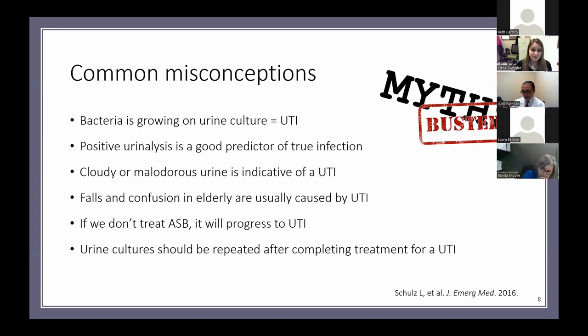Another misconception: positive urinalysis is a good predictor for true infection. This is not true. It actually has a poor positive predictive value, and positive UAs do not necessitate therapy. Cloudy or malodorous urine is indicative of a UTI. This can be a misconception, and really patients might say this also. This doesn't correlate well with infection and does not count as a symptom of a UTI.